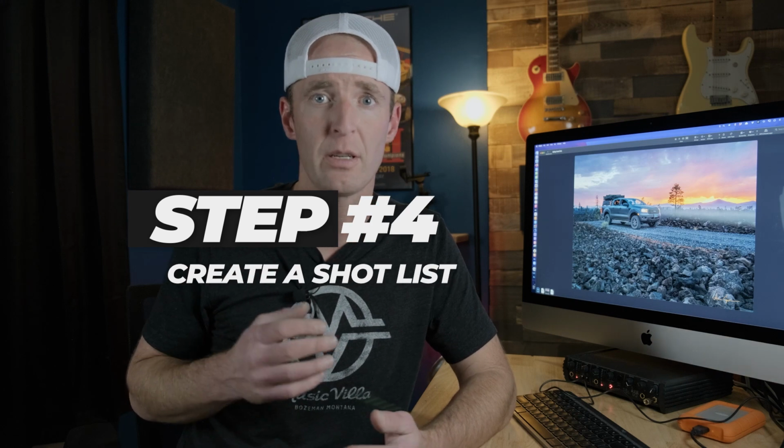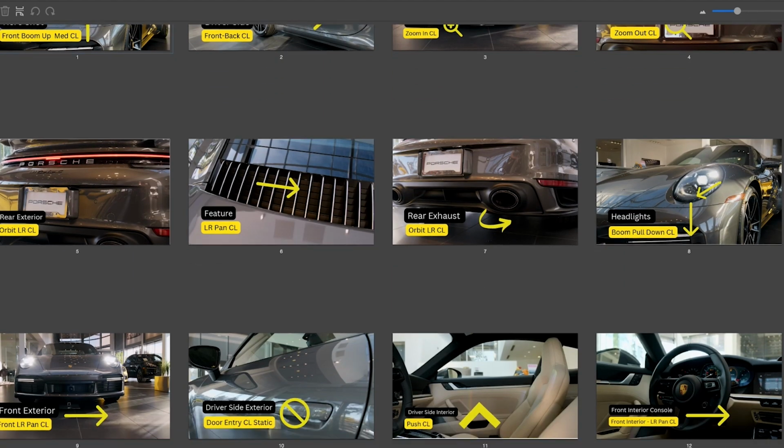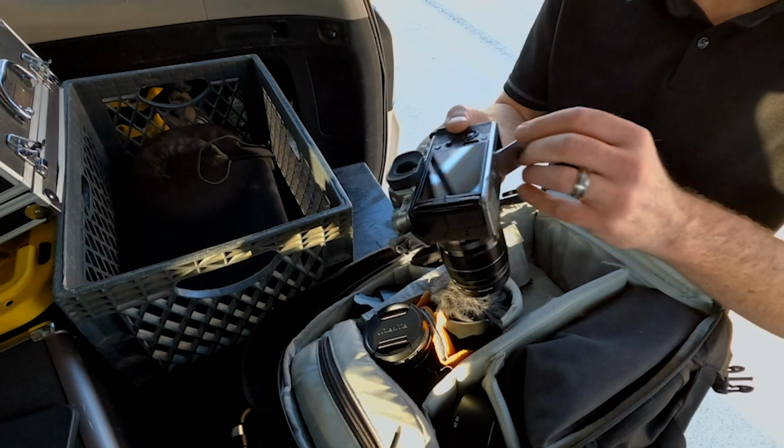So after you're done with your storyboard and you've scouted out your location, it's time to create your shot list. A shot list is vital because it helps keep you organized. You want to just keep your notes very short and to the point. List out the shot's description, what kind of shot it is, whether it's a medium shot, wide shot, or a close-up. For example, pan to right, medium shot, front of car.